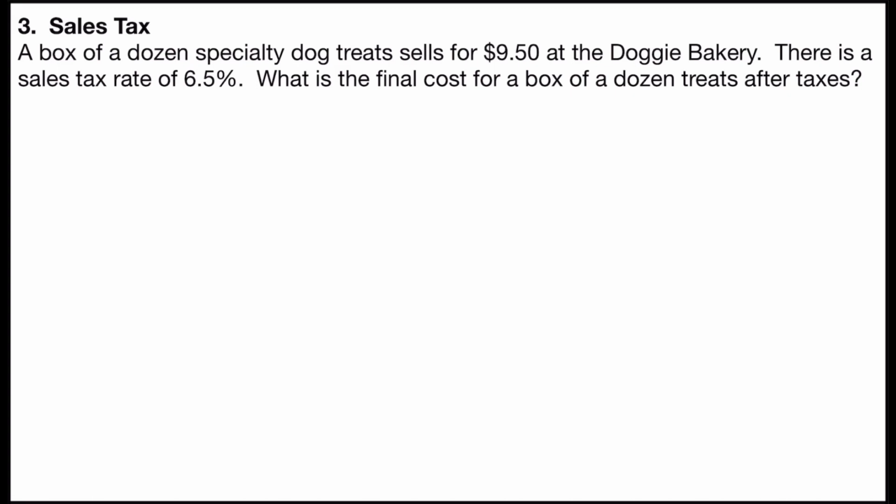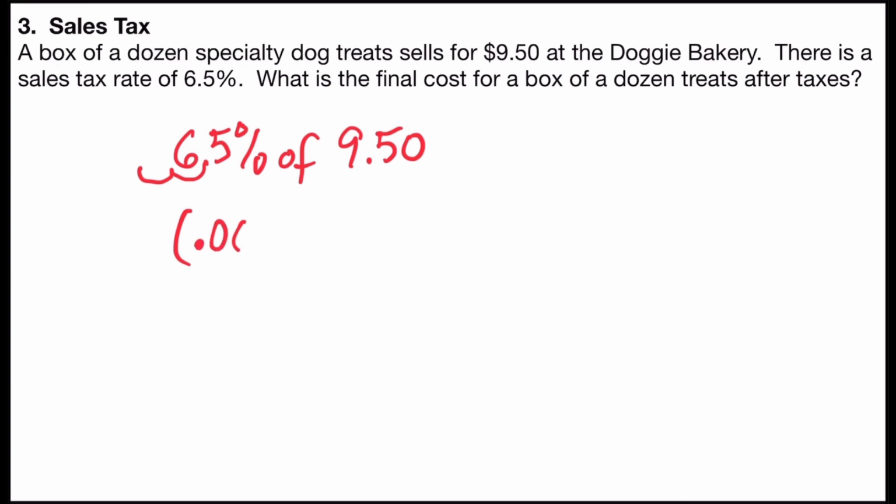So I need to find out how much money will be added in taxes. So I need to find 6.5% of the original price, which is $9.50. So I'm going to write 6.5% as a decimal, which means I will move it back 2 places and get 0.065. "Of" means multiply times the $9.50 that was the original price. If I punch that into a calculator, I find out that the tax will be 62 cents.